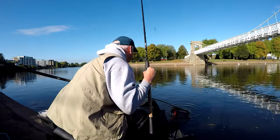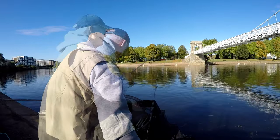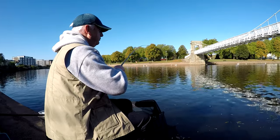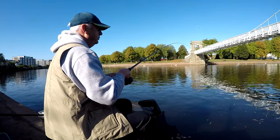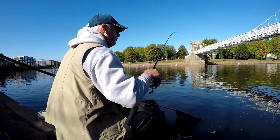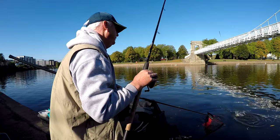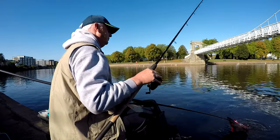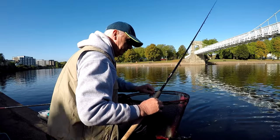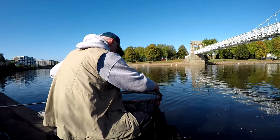Just a bit too big to lift. Only got a little 16 hook on. There's a better one. Lovely soft action rod this is. That's a nice fish. Oh yeah. That's quite close to the... Oh, kind of beautiful. Quite close to the rod end as well, that was.